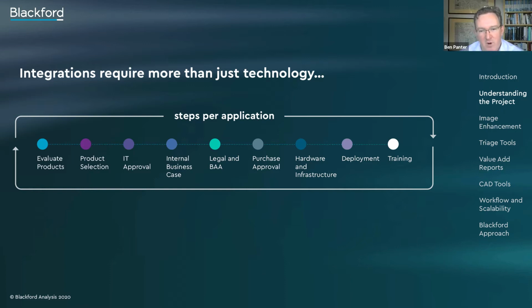And any algorithm or product deployment in radiology is a project with many stakeholders and sub-processes to manage and deliver. First of all, you need to evaluate the products. You need to select the right product. You need to get IT approval for all the different pieces that need to communicate, including off of your hospital network. You need to develop the internal business case. You need to get the legal and BAA signed. You need to get purchase approval, hardware and infrastructure in place, and then start deployment. And then training the technologists and the radiologists to be able to use that product.